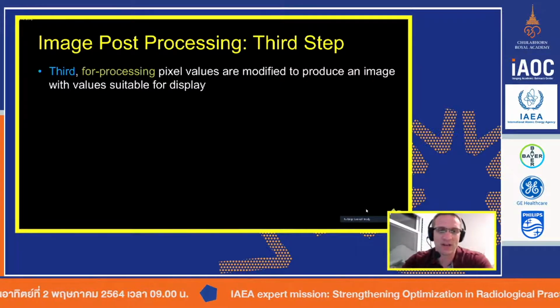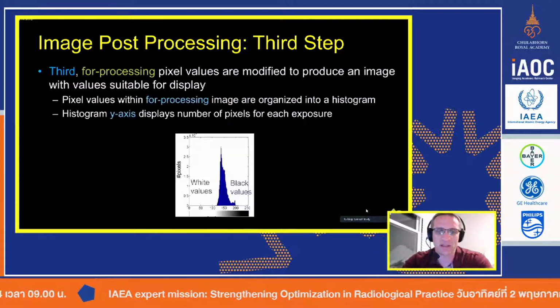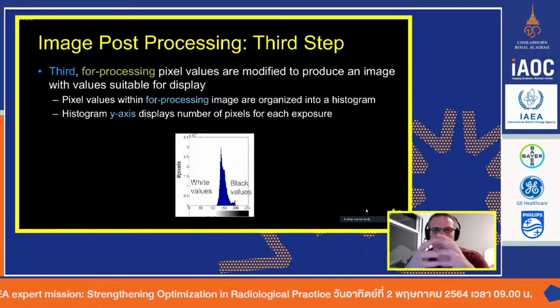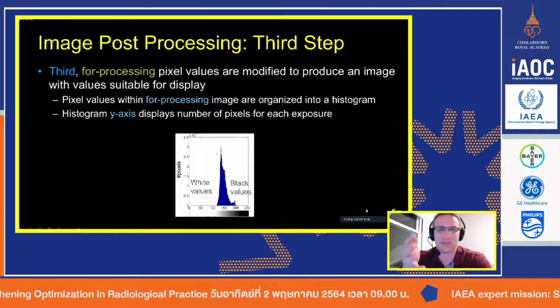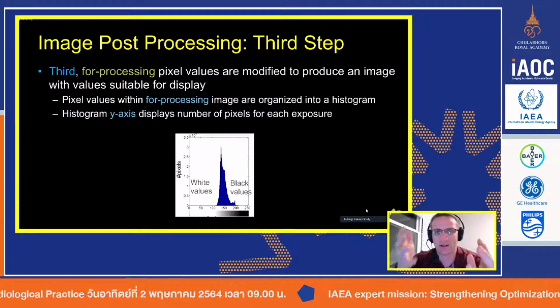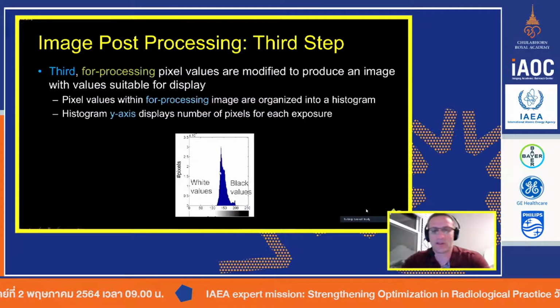So third step, what we're going to do now is we're going to take this system and we're going to take the image that comes in and we're going to modify it a little bit. Now, the image that comes in is simply a file or a digital file of gray and black and white numbers. And so we can create this image.